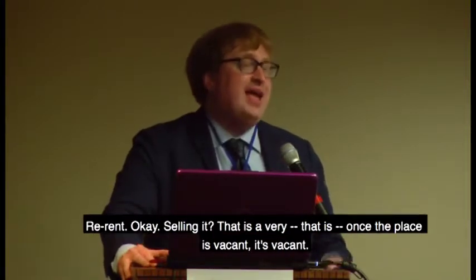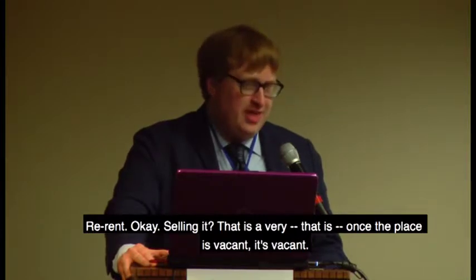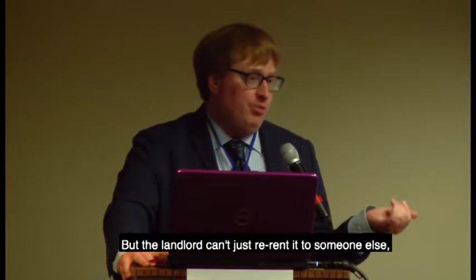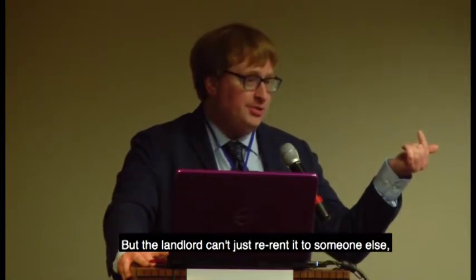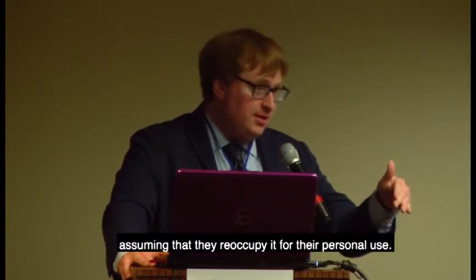Selling it, that's once the place is vacant, it's vacant. But the landlord can't just re-rent it to someone else, assuming that they reoccupied for their personal use.